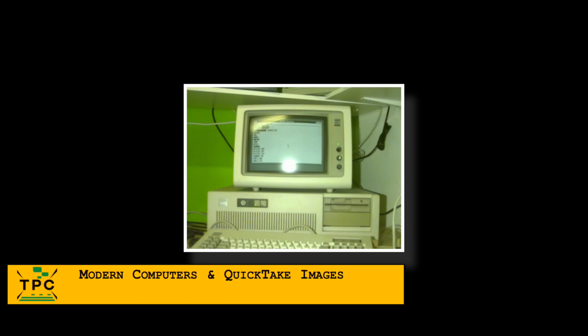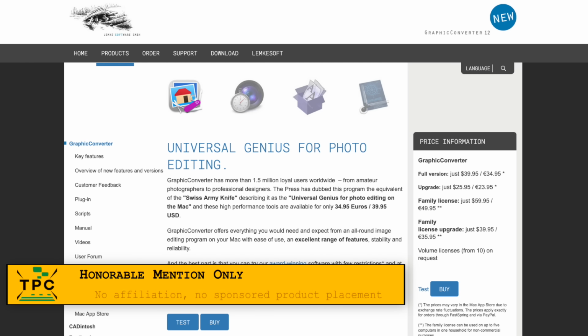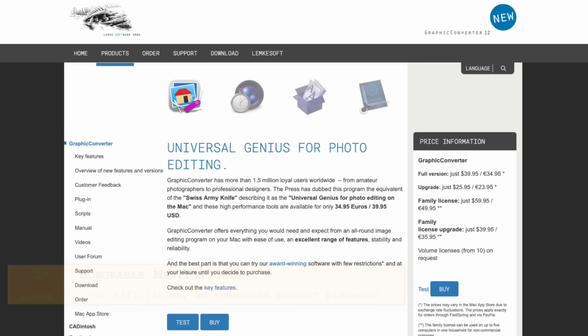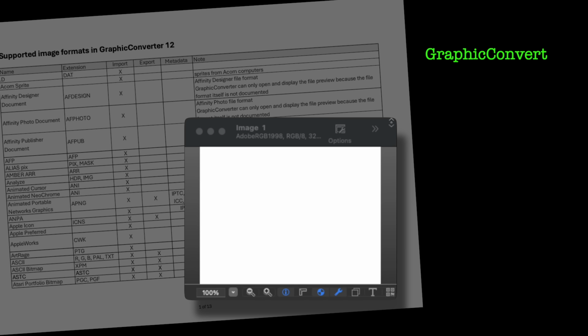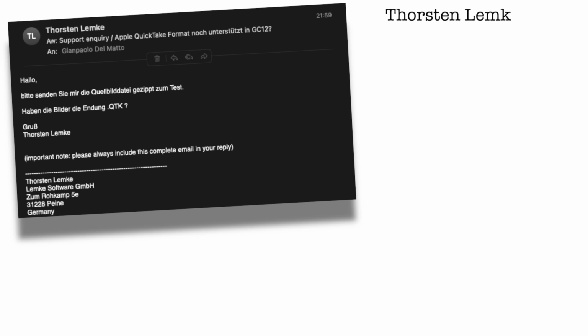Of course, I took some pictures myself, but handling them with a modern computer was not straightforward. There is at least one commercial program available today that can handle the QuickTake image format, GraphicConverter. But support seems to have come to an end. In the current release 12 it no longer works and only shows a blank window, while the previous version 11 still does.